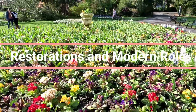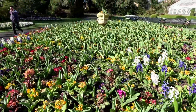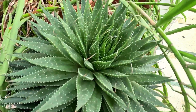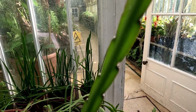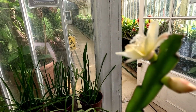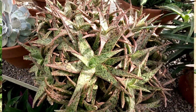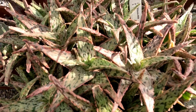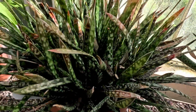Restorations and modern role. Over the years, the Palm House has undergone several renovations to preserve its structural integrity and maintain its function as a greenhouse. One major restoration took place in the 1980s to address damage caused by time and weathering, with special attention paid to maintaining the historical authenticity of the building.